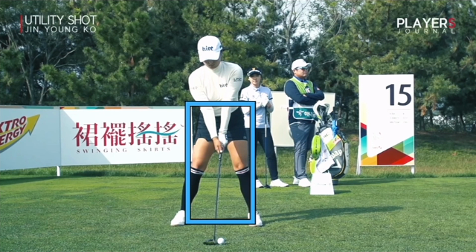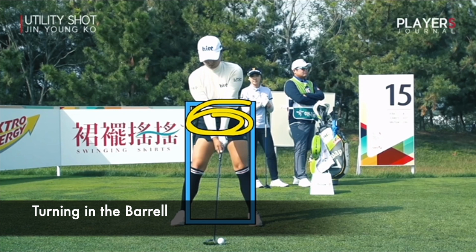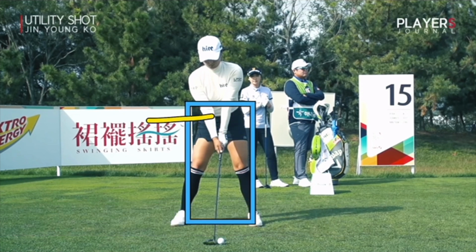So in the old school, we kind of talked about turning inside of here without swaying, without moving and shifting laterally throughout the golf swing. And she makes an amazing pivot back and through, super consistent. And you can just tell that the way she does it, very natural for her.